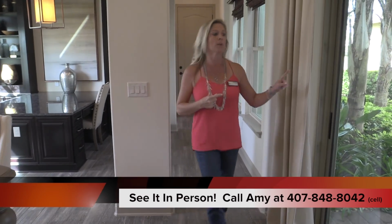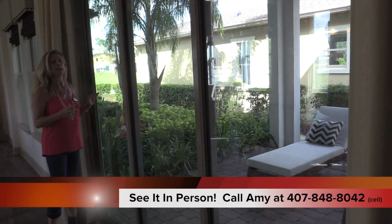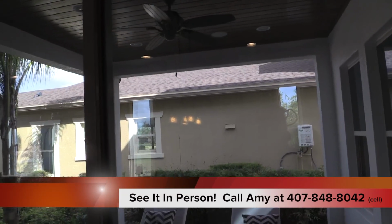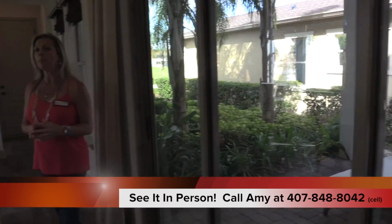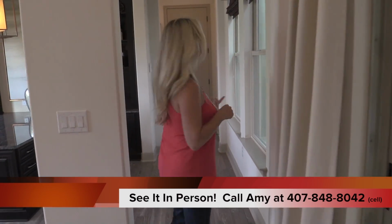Now, I'm gonna point out over here, you have this triple slider that takes you out to your lanai. So you do have a nice size covered lanai, which is really nice. I love the way these areas function because remember, in Florida, you're probably gonna want to sit outside and use that outdoor space a lot more than you do when you live up north.